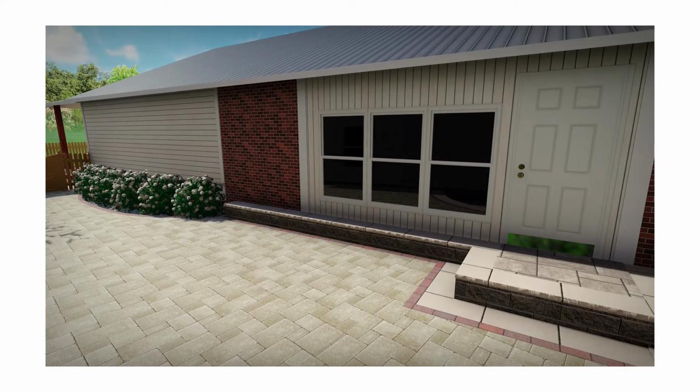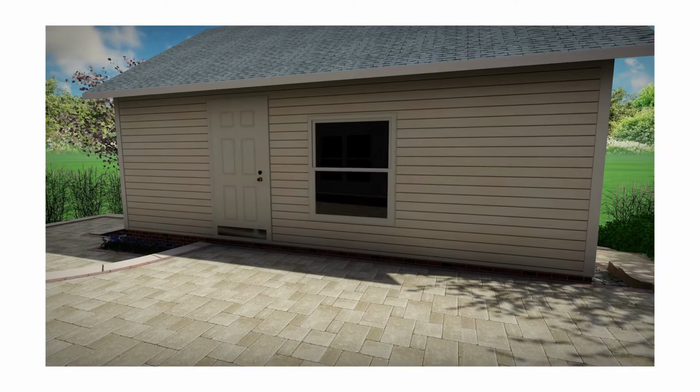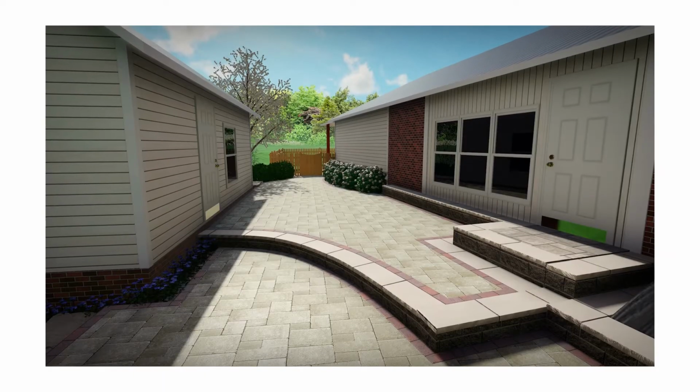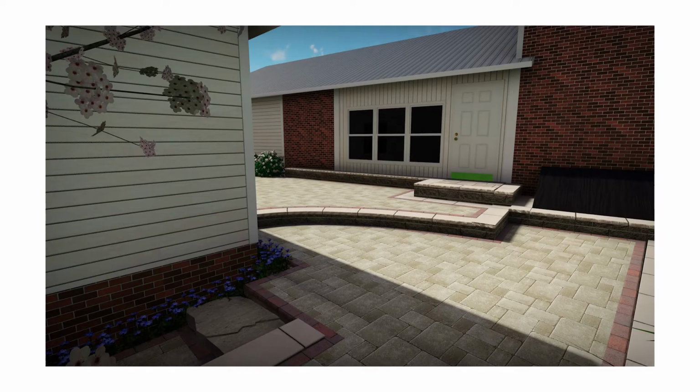It was important for the client that, since this was an older house, we matched that old farmhouse aesthetic that the building already had. And to do that, we really focused on the materials and making sure that everything was just right for that.